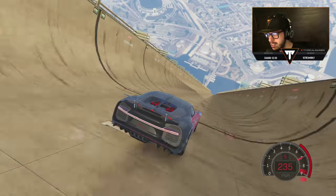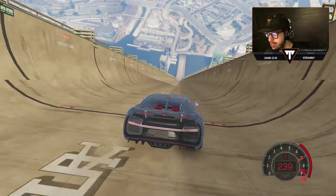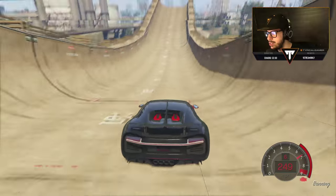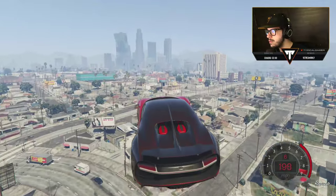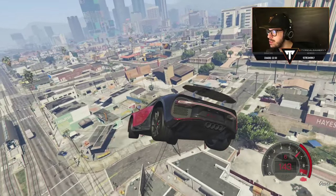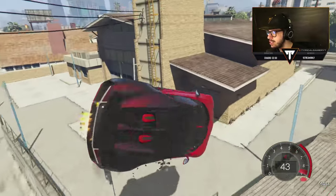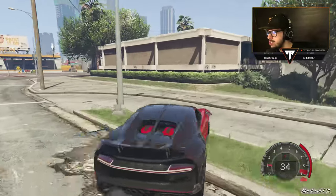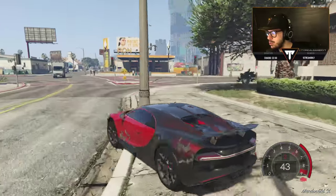Holy smokes. It's going to cap out. 240. I think that's the max a car can go in GTA 5. Oh, I lied. 250. Ooh! There's no way we're making it across the bridge. How did we make it across the bridge before? I think we messed up with some of the values. You know what? It's Gucci. This car still looks absolutely wonderful.